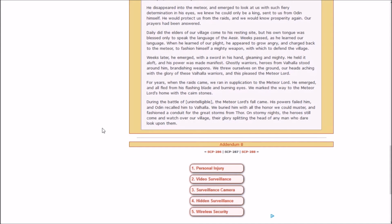Ghostly warriors, heroes of Valhalla, stood around him brandishing weapons. We threw ourselves on the ground, our heads aching with the glory of these Valhalla warriors, and this pleased the Meteor Lord. For years, when the raids came, we ran in supplication to the Meteor Lord. He emerged and all fled from his flashing blade and burning eyes. We marked the way to the Meteor Lord's home with the Cairn Stones.